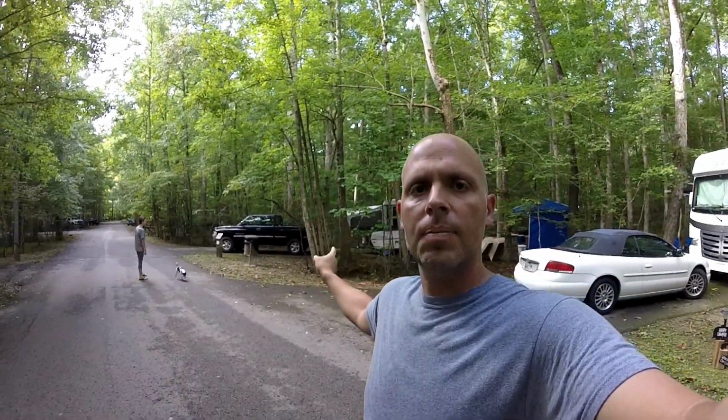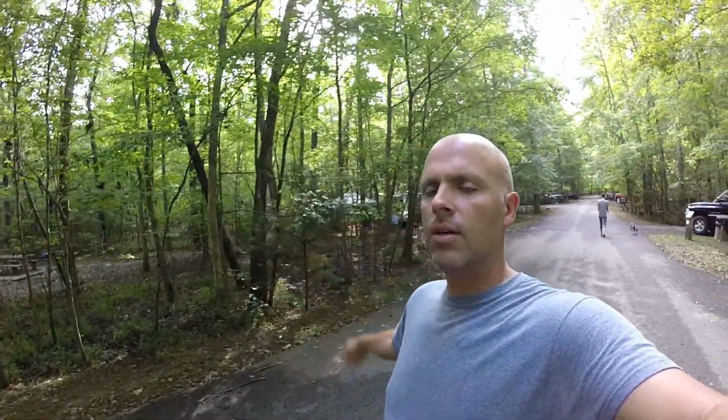On the main drive coming into the campground, it consists of a main road and a few loops that loop off of it. We are in front of campsite 1 and then 2. Opposite of that side is site 51 and site 50. We'll do a tour of the couple of loops. You get to see a few sites, see what there is to offer.